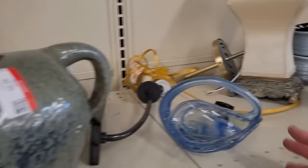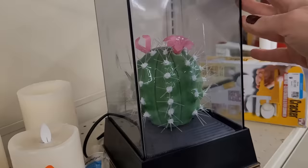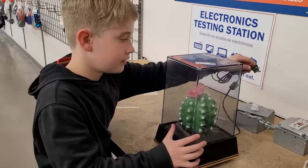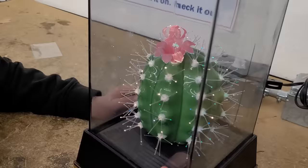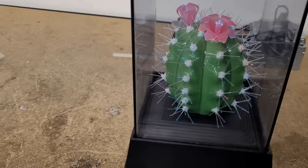I just looked over and noticed this amazing vintage fiber optic cactus lamp. I have never seen this one before. I wonder if it works. Let's see if the cactus fiber optic light works. Plug it in, baby. Oh my goodness, look at that. I wish it wasn't so bright in here so you could see, but when we take it home and I show you it in the hall, we'll turn out the lights to show you it in all its glory. And it's only $6.